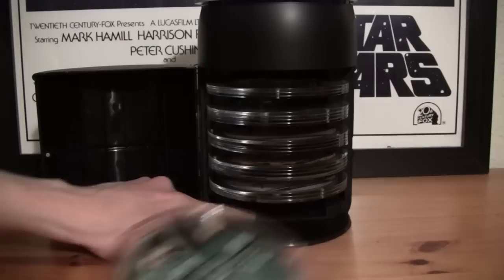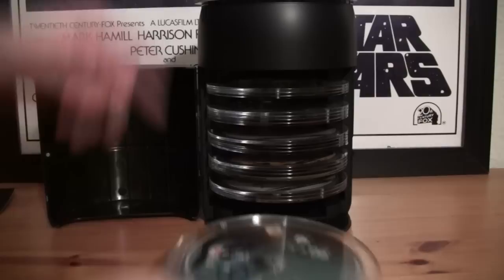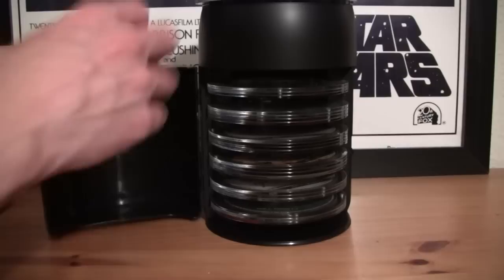And also it's worth noting that these holders inside here, they've got quite a nice finish to them. They're kind of soft. It feels like a kind of felt material, so the discs slot in really nicely and it's not harsh or anything, and they're very secure. So I'll just close this now and I'll show you all the collectibles on the top of the set.